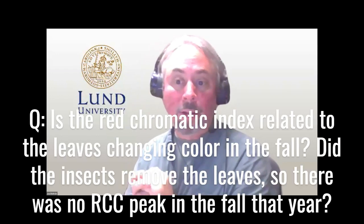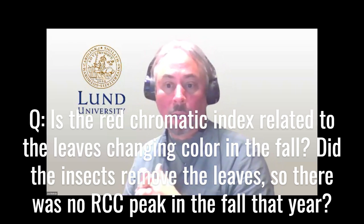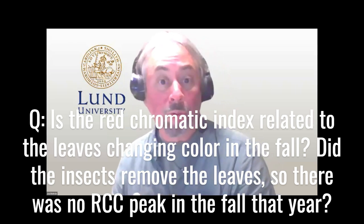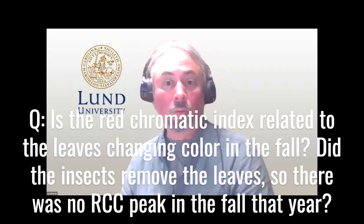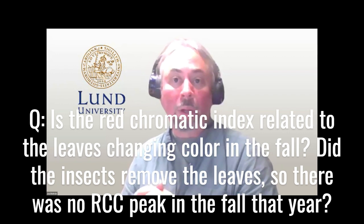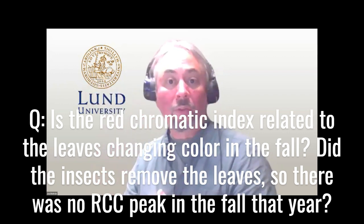Yes, I'm trying to respond. Yes, the insects removed some of the leaves and also dried the trees, so they start to become less green, and that's why we have a reddish color. Not only does it change with the fall, but it's also basically not getting water. And they also eat some of the leaves.